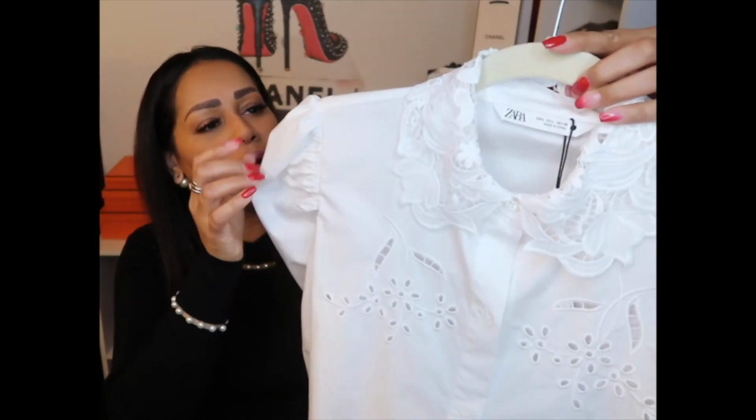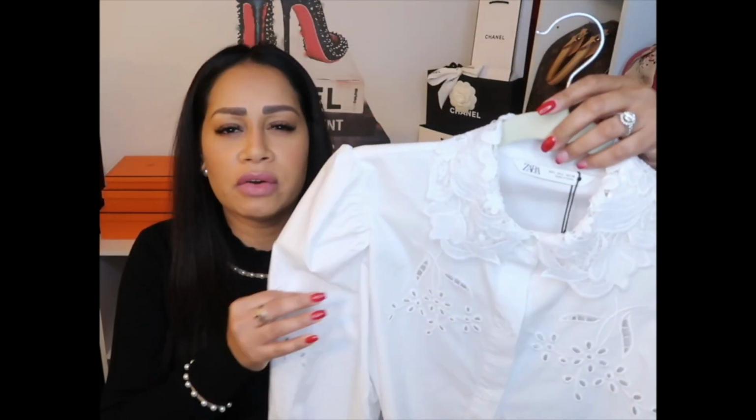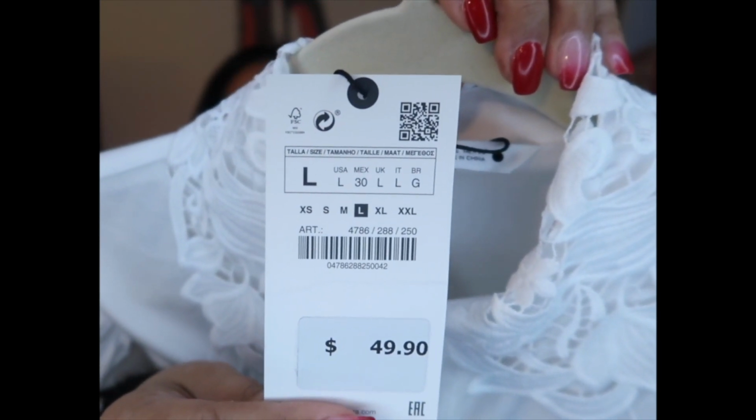And I really loved the puffed sleeves. It adds such a Victorian look. Once again, a very easy way to elevate your look without putting too much effort into the thought. Here's the ticket so that you can get your screenshot.